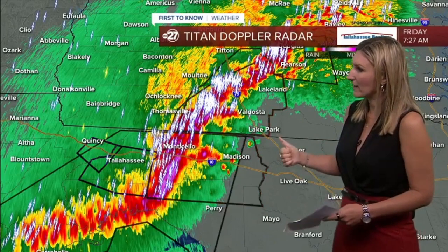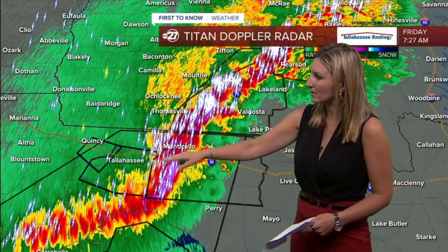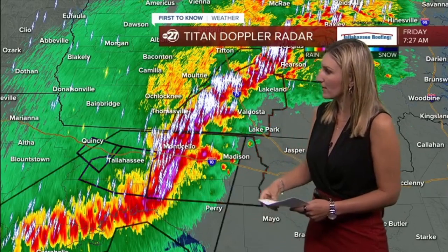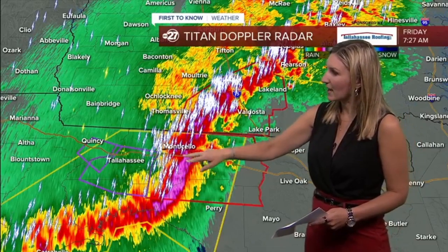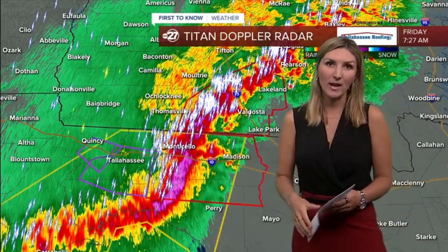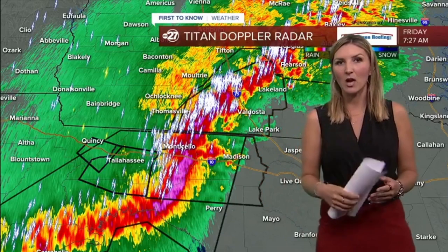So heavy rain really being seen across places of the I-10 corridor. So even if you are out of that spin's path of that leading edge of that storm, you're still experiencing some high wind and heavy, heavy rain. So it's not safe to be out there right now on any of those roadways.